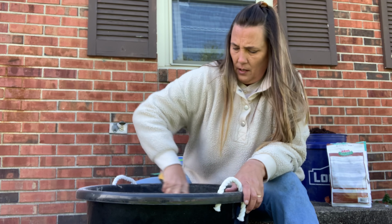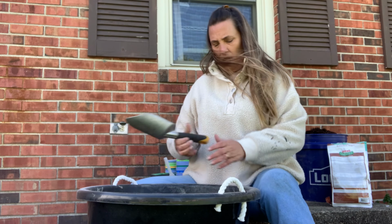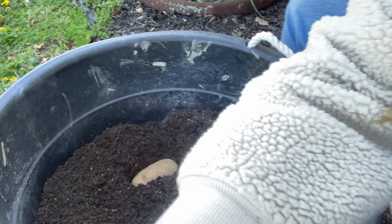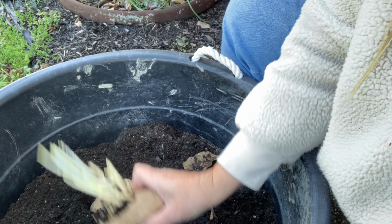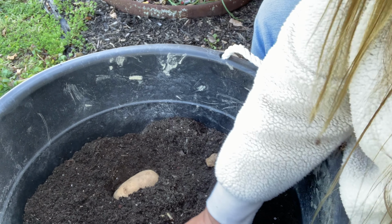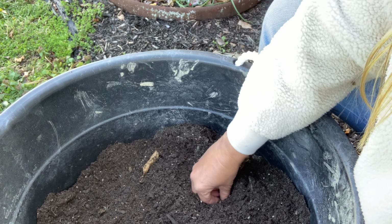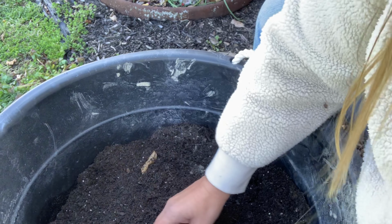So, okay, got it all mixed up, and let me bring you over here and I'll just show you what I'm doing. I'm not doing anything special, just regular potato. Just gonna kind of smush it in there a little bit. This one is already kind of going. Do the same, just smush it in there a little bit and cover them up. These are actually in the bag too, so I'm just gonna go ahead and stick those in too. Don't know if anything will happen, but I guess we'll find out.